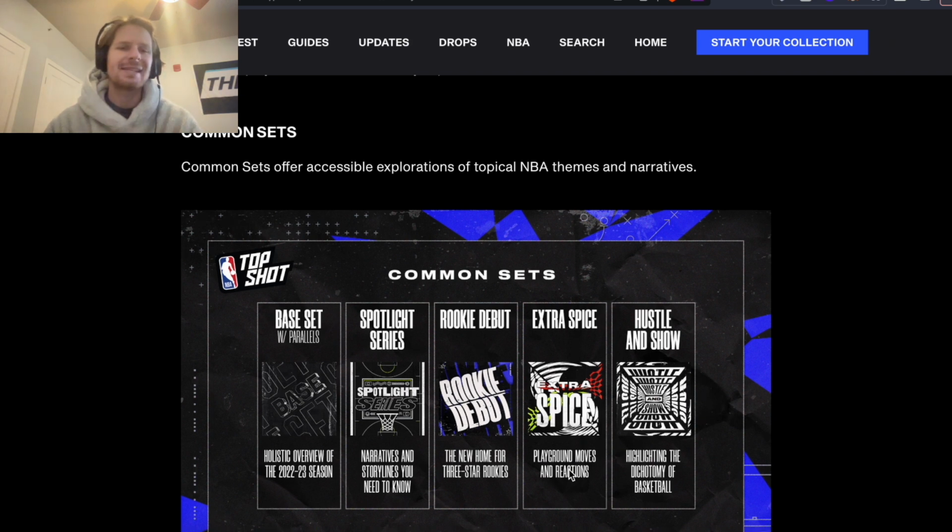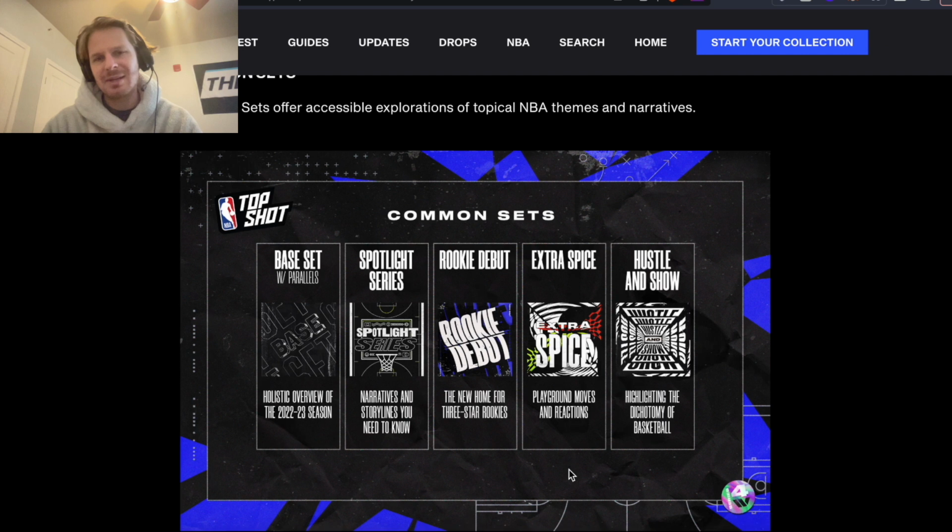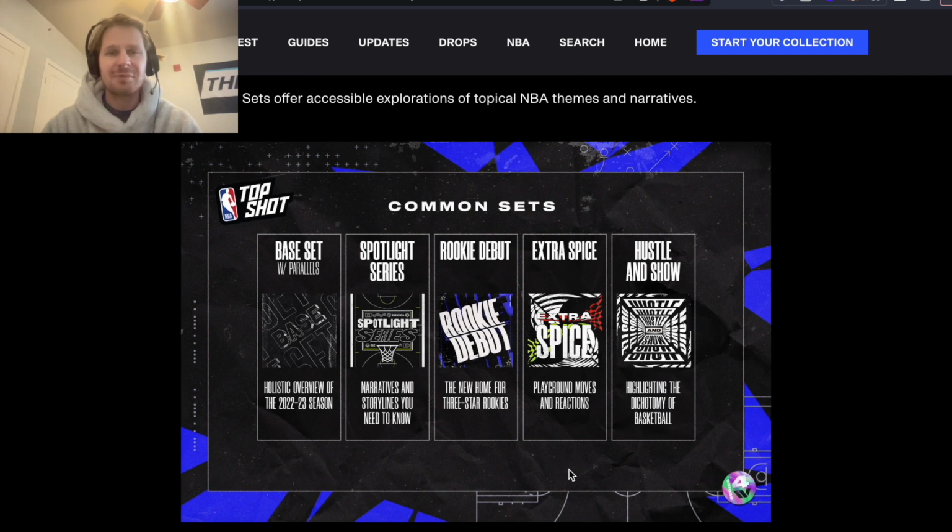So then you have the common sets. These ones for me aren't that exciting, but it was kind of nice to see that there's not going to be that many new common sets coming. So we got the base, obviously, and then the Spotlight series, which to me is way too many players. They said 5 from each team. So we're looking at 150 moments, which is insane.